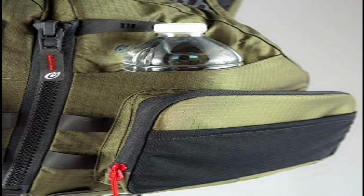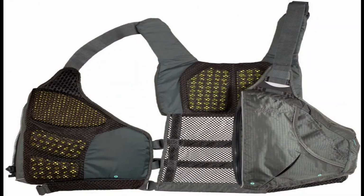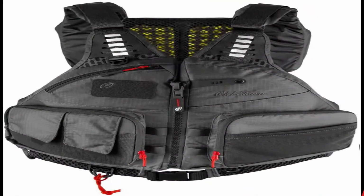Old Town's Lou Wrangler men's life jacket is designed with the performance kayak angler in mind. Made from tough ripstop nylon, the Lou Wrangler features adjustable shoulder, waist, and side straps, plus a high back construction that nests comfortably with tall kayak seats.